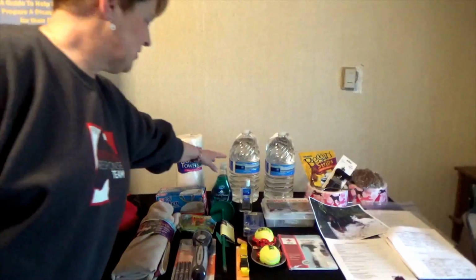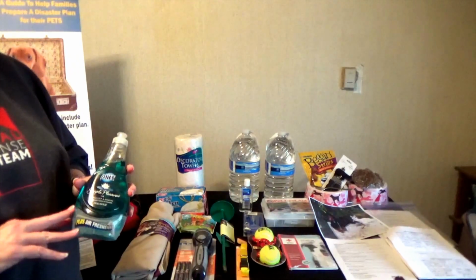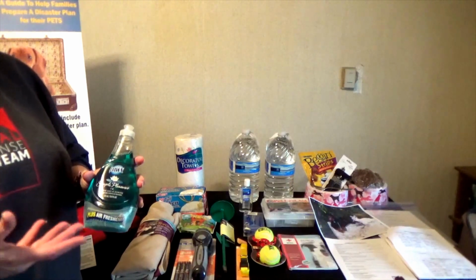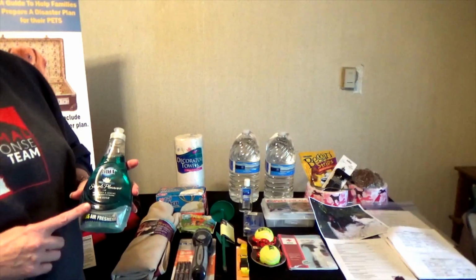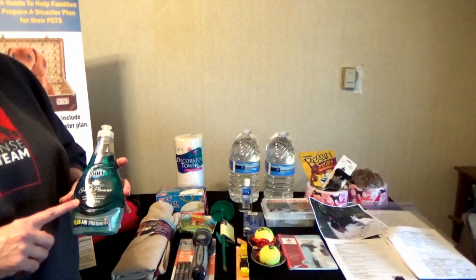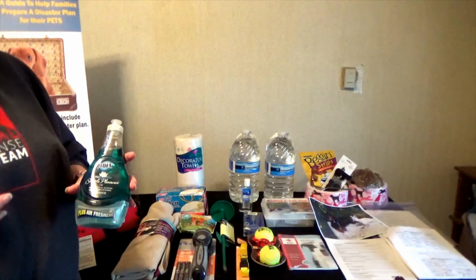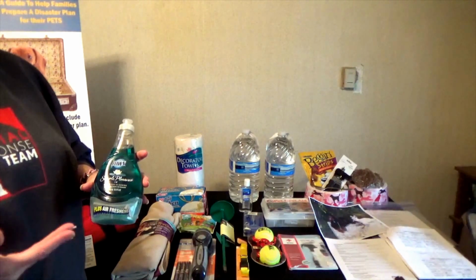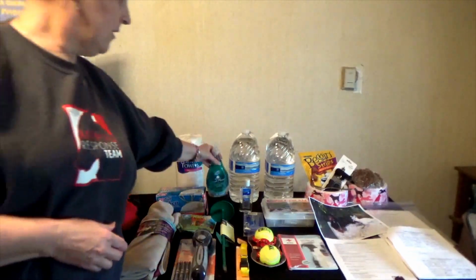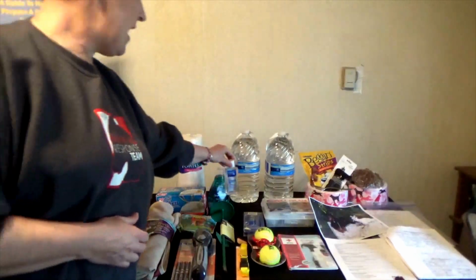Dawn dishwashing liquid. It is the best degreaser, or to decontaminate an animal that may have gone through spilled oil, spilled gasoline, anything. This is what they use to decontaminate animals in decon stations. There are some commercial ones, but Dawn is about the best there is out there, because in a disaster situation, you never know what your animals are going to be exposed to. So throw some Dawn in there. Throw some hand sanitizer in there. It's just a good thing to have.